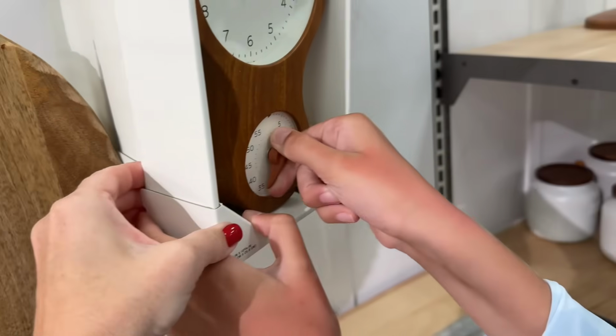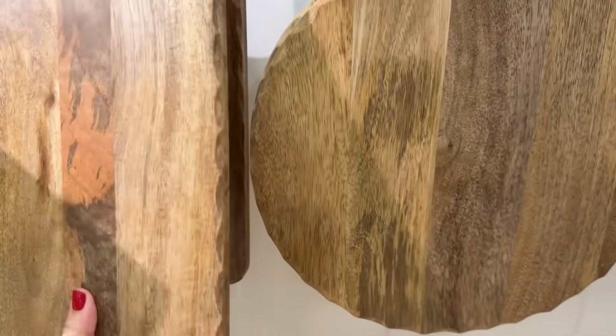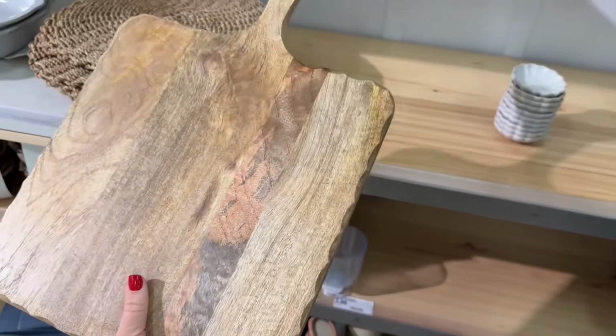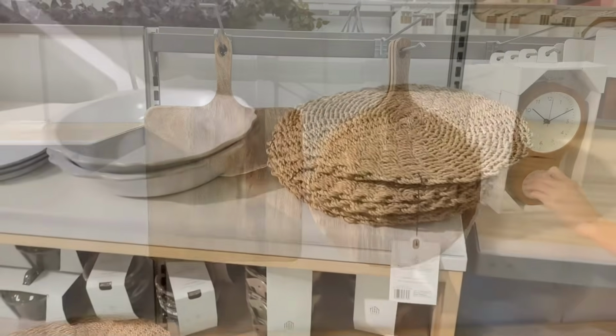You can see my kids came up and they found this little timer on that clock. So we had to demonstrate. They had to demonstrate there. But I like that clock. It has like that vintage look to it. But both of these boards were $24.99, which I felt like was a pretty good price on those because they just have a really high-end look.